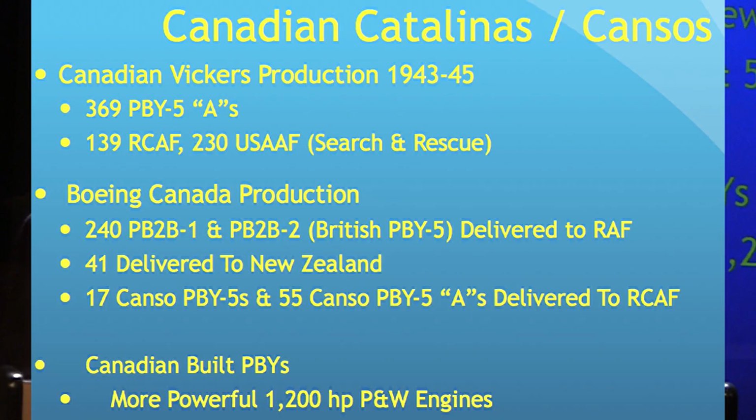A large number of Cansos, Catalinas and Canso flying boats and Canso A's were built in Canada, and deliveries were divided between the R.C.A.F. and the U.S. Navy. Under an agreement between the U.S. and Canadian governments in 1941, Canadian Vickers of Montreal, now Bombardier, and Boeing Aircraft of Canada in Vancouver began production of the PBY-5A. Canadian Vickers delivered their first PBY-5A on the 3rd of April 1943, and by the time production ceased in May 1945, 369 aircraft had been produced.